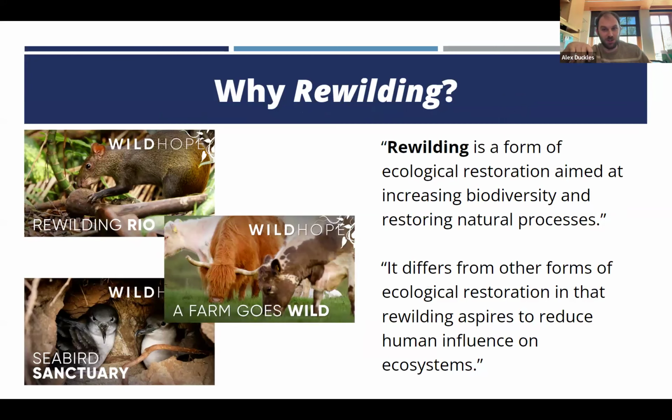I put these little blocks here in quotes because I'll admit I just pulled them off of Wikipedia because I think that they do a really good job summarizing what rewilding is. It's a form of ecological restoration, increasing biodiversity and restoring natural processes. And most importantly, it differs from other forms of restoration in that it aspires to reduce human influence on ecosystems.